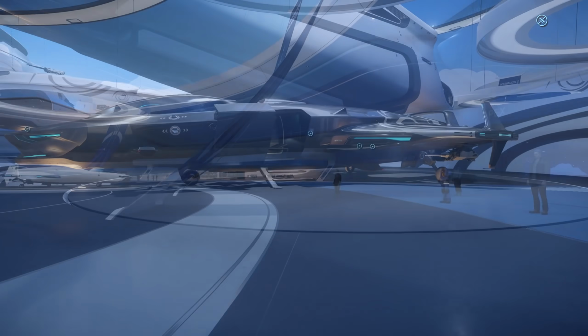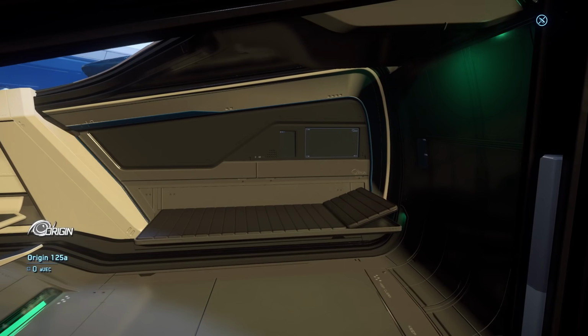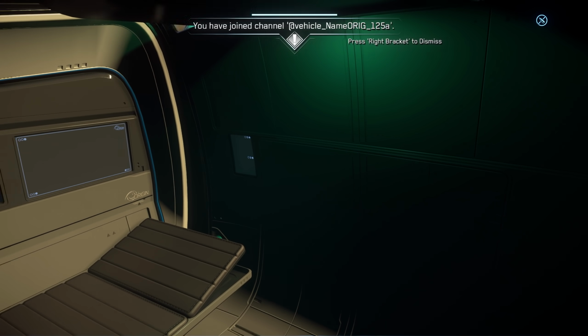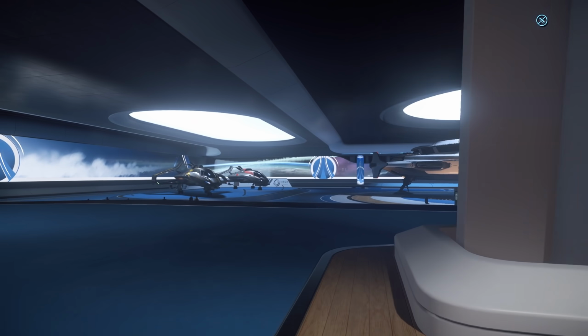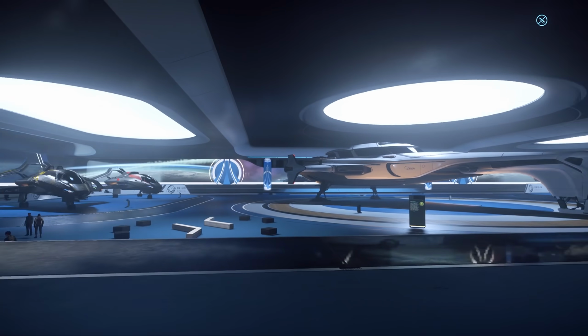Something else I should probably mention about the 100 series is that they do have a little interior space as well. It is very bare bones, but it is an interior space nonetheless, and it does have a little bed in. Right, so we've got the 300 series in here and the relatively new 400i.